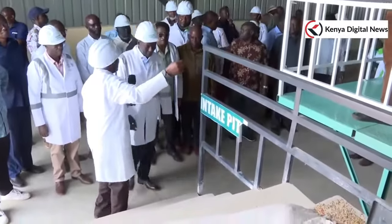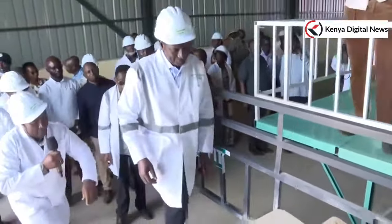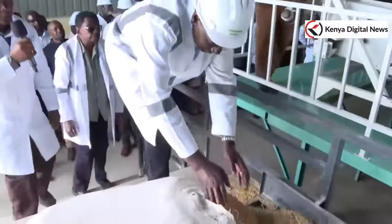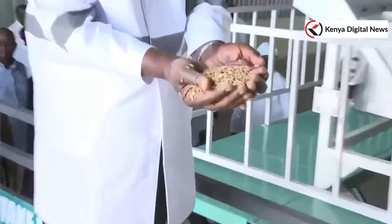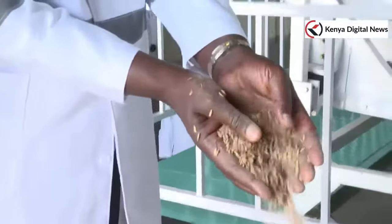Already. It is working. Yes, it is working. Even at the final end, we have a final product. So this is the paddy. Yeah, that is the paddy. That is the Kwamboka variety paddy, which is aromatic, sir.